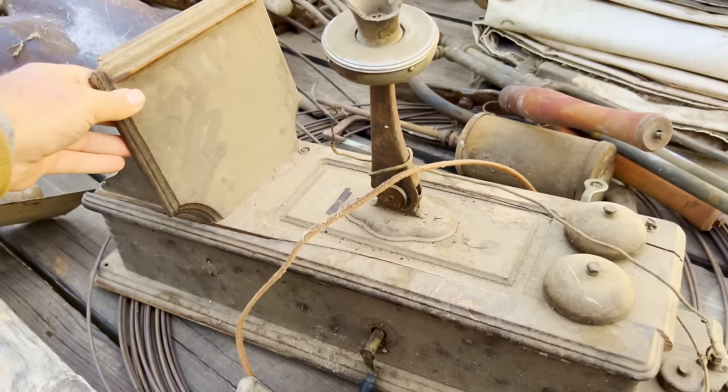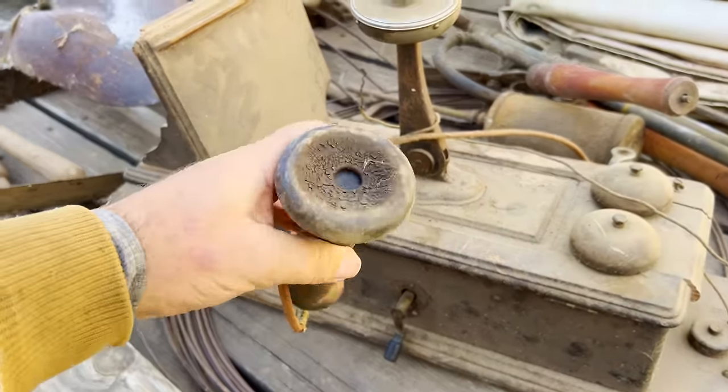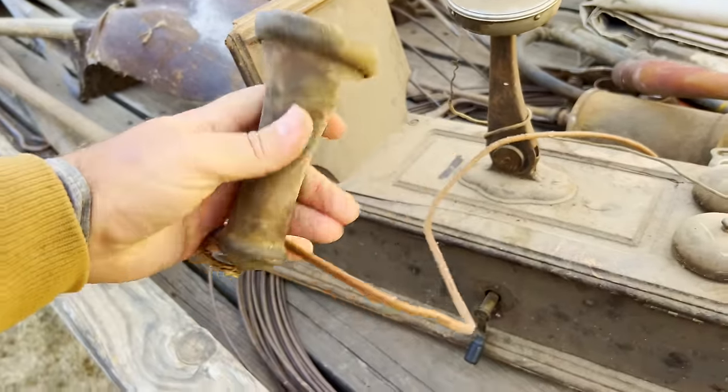Neat old telephone. That one's probably authentic too, yeah. That's the real deal there. That's not one of the reproduction knockoffs.